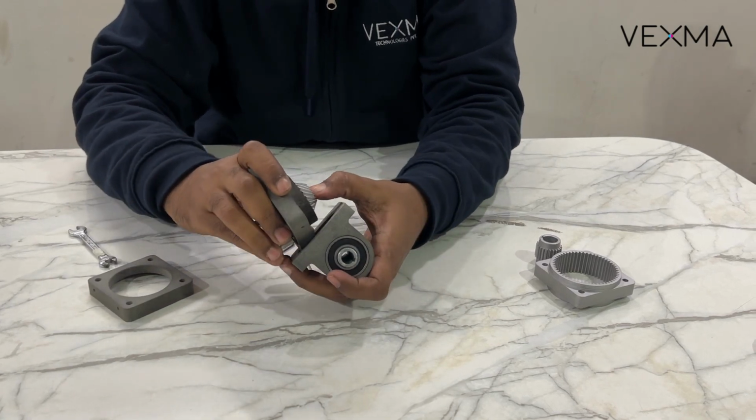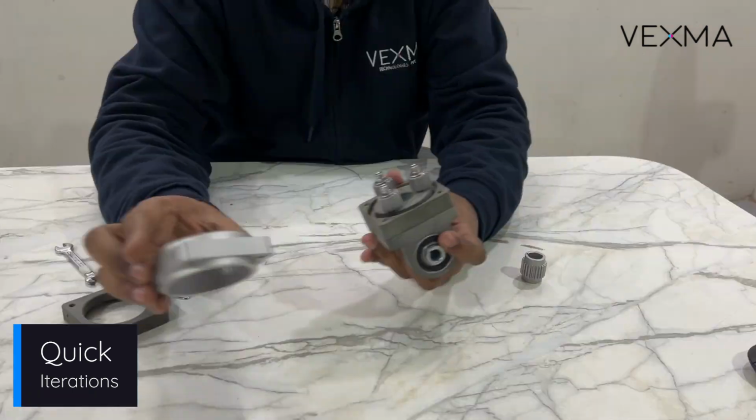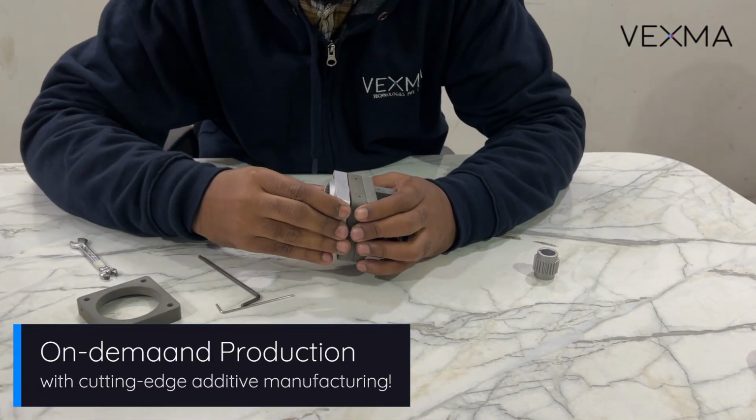Vexma technology takes you from design to delivery within days, enabling quick iterations, high-strength durable materials, and on-demand production with cutting-edge additive manufacturing.